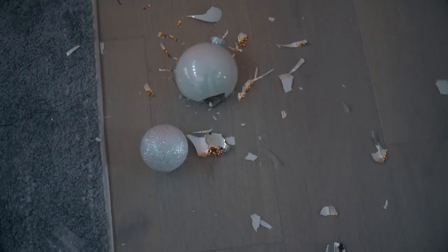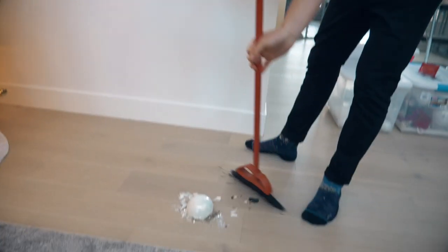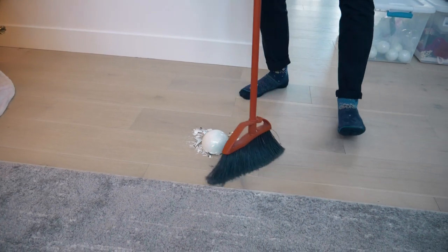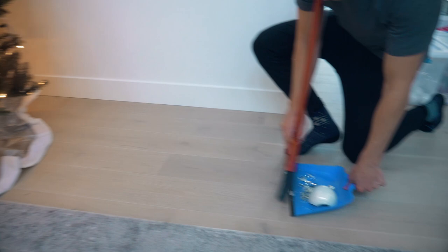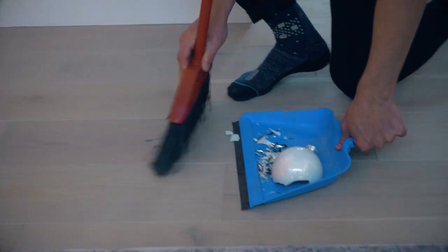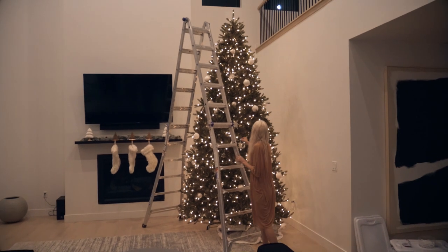Hey. Amazing, dude. Look what you did, Luca. We're off to a good start. One ornament down. And we have hardwood floors. The other one we have carpet. Oh, Luca. What a beaut.